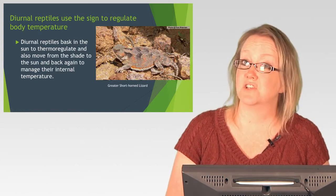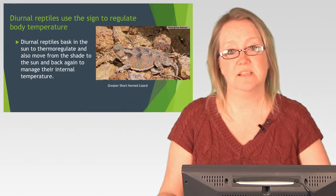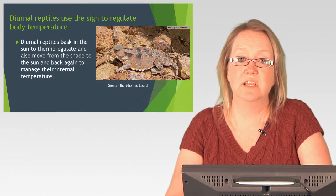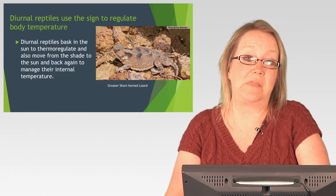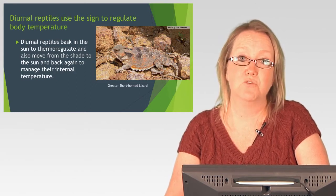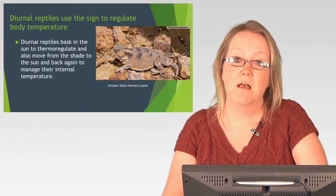A lot of reptiles are also diurnal. Generally, diurnal reptiles, diurnal means that they are awake during the day, sleeping at night. Generally diurnal reptiles are very well camouflaged. So even though they are there during the day, it is difficult to find them. So you really have to keep your eyes open, be observant, and look around.